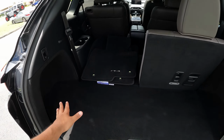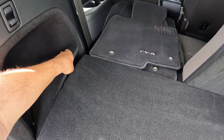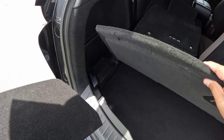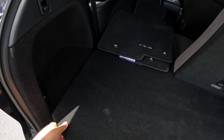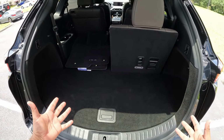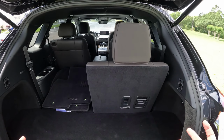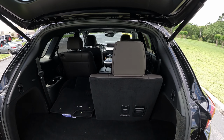Plenty of room here in the back. Of course, these little pockets go pretty deep, if you can see there. Let me just go ahead and lift this up. You can see they've got pretty good pockets there. You have to kind of slide this in first, because if not, it's going to become messy. But plenty of space here in the back, hooks and everything. So I think this is pretty good for this type of mid-size SUV.